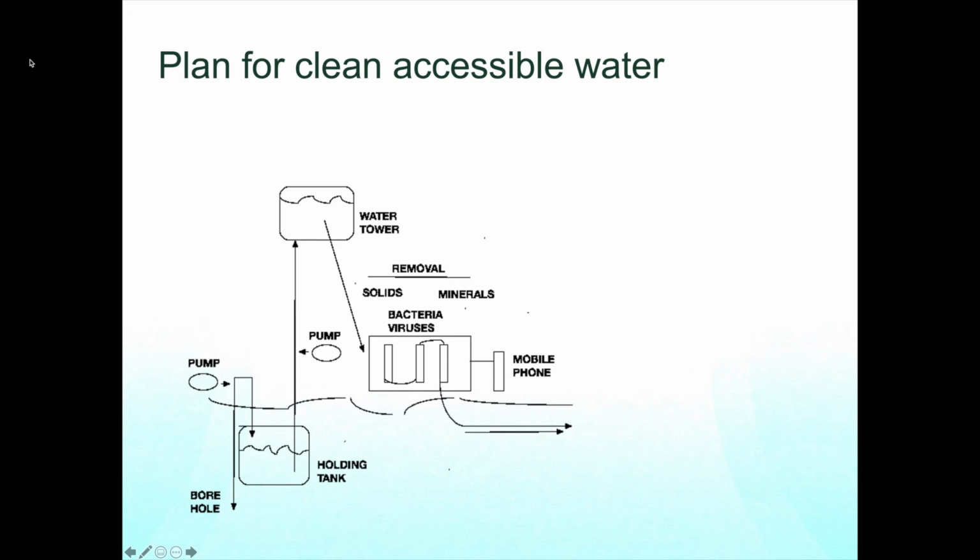After a hydrogeological study is completed, as required by the Rotary Foundation, drilling will seek water down to 300 meters or 900 feet. The first pump moves water to an underground holding tank. A second pump moves water from the holding tank to a tower. Water falls by gravity through filters to remove harmful components. Pipes deliver the water to kiosks near schools and homes. Residents will pay for their water using mobile phones.